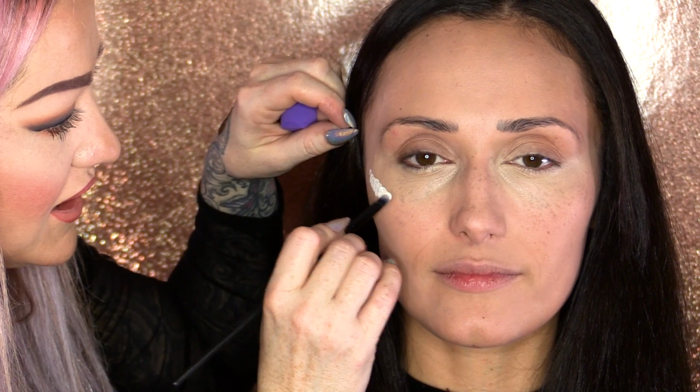We're going to do some contouring now. I'm going to use the foundation colours to do the contouring. So I'm going to have some of the chestnut and some of the SB01. And I'll also use some of the NYX Sculpt and Highlight. So I'm going to use the pale colour, and we're going to start to highlight here.